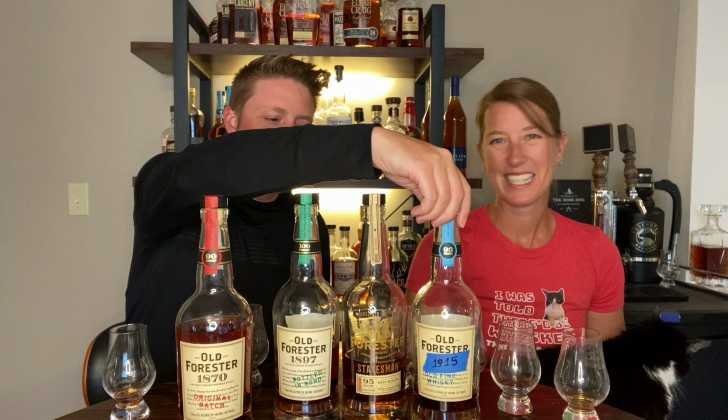Glass number 1 is our 1915. It's the blend of 1910 and 1920, and that doesn't actually surprise me. It doesn't surprise me either. I wanted to really be excited about this little mashup, and when we did it originally, I wasn't. I was hoping that it would be better today.